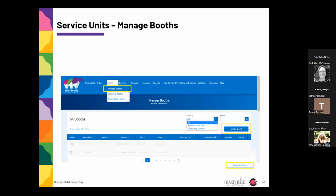I believe that service unit leaders will have the ability to manage booths. So you do have a Booth tab along your home row. From there, you can see if there are booths that are perhaps not scheduled yet, but maybe you have a brand new troop leader and they don't know how to schedule a booth. You can help them by seeing what might be available in their area. You can add booths into the system by hitting the Create Booth button on the right. You can also export a list of all of your booths by hitting the Export button in the bottom right.